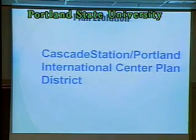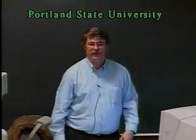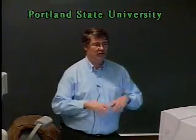So really the first real planning effort to start putting in pedestrian and bike facilities on plans was the Cascade Station PIC Plan District that was done in conjunction with Airport Max and make that whole Portland International Center a plan district.